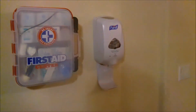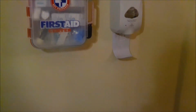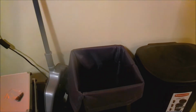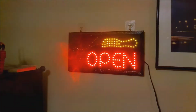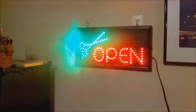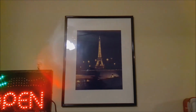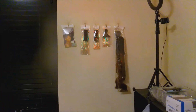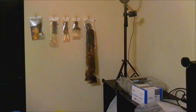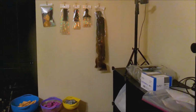Safety first, so we have some Purell, first aid. Got the trash cans and the hamper for the towels. Okay, we got the cubby holes here, and then when they operate in here, they got the open sign, they turn it on. Look at that Eiffel Tower. Then for their photos, they got the ring light. Over here, they got their picks, and they got the hair for their extensions and stuff. They went through quite a bit of that.